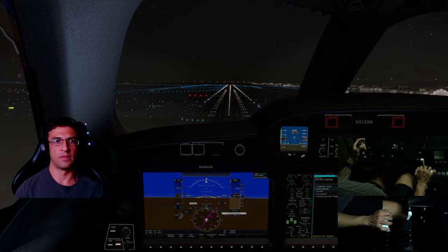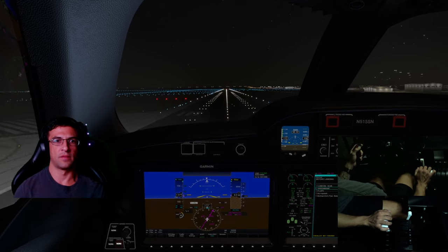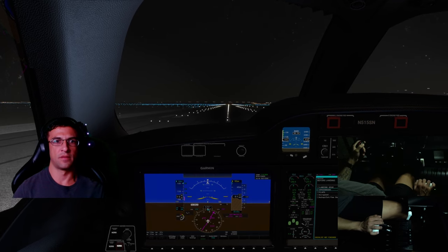Springs Tower, Citation 2 Tango Mike is on the visual 17 right. Citation 2 Tango Mike, Springs Tower, wind 140 at 5, runway 17 right, clear to land. 17 right, clear to land, 2 Tango Mike.